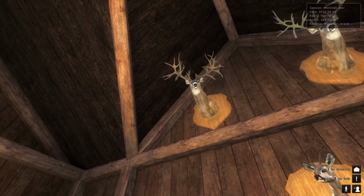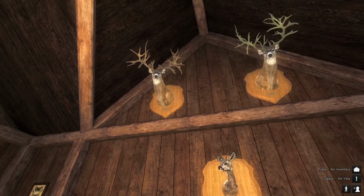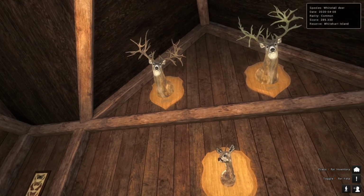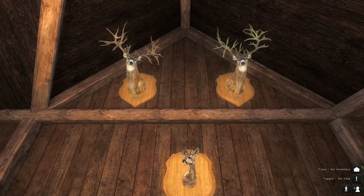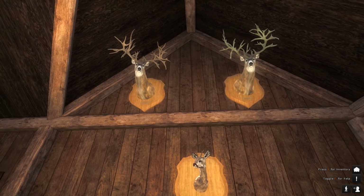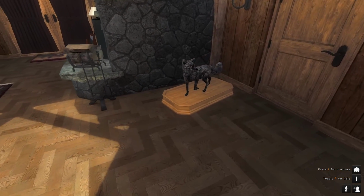He's fine. He's cool. We've got a 289 and a 271 non-typicals. They're just big non-typicals. They're just here to look cool. They're symmetrical on the wall, kind of looking down at you from either way. They're cool. I like them. And we kind of walked by you at the start.